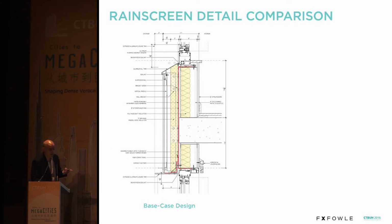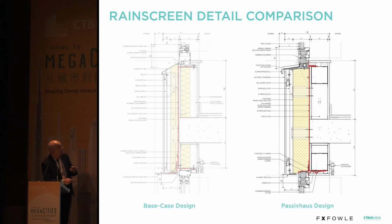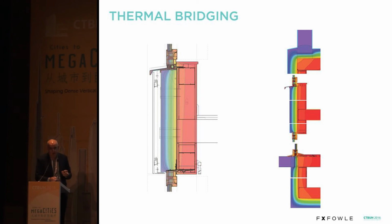So this was our original detail, and it was, again, a slab edge, basically a rain screen with insulation, vapor barrier, insulation on the inside, and then the passive house design, a thicker wall. This is sort of insulation 101 in a way. You put the insulation on the outside, then the vapor barrier, and it's thicker. That much more insulation was needed for the passive house. The supports needed to be thermally broken, and the windows needed to be really good. This was modeled, and clearly this is done correctly, where there's a very nice, clear definition between warm and cold, and it's well insulated and so forth.